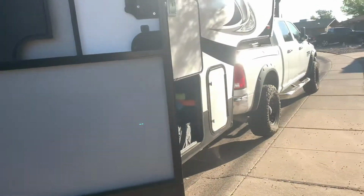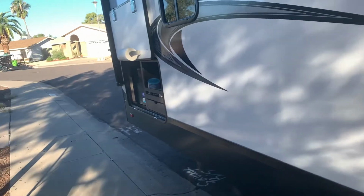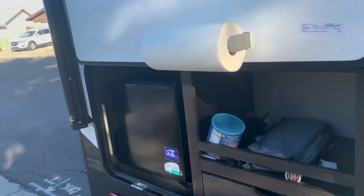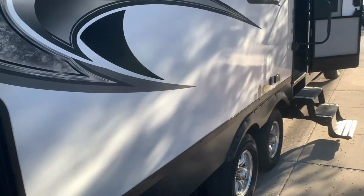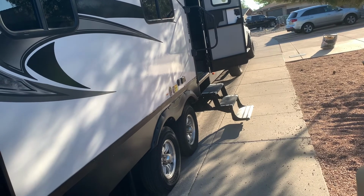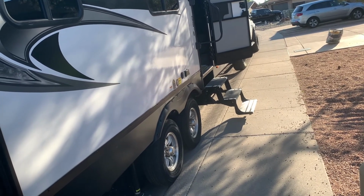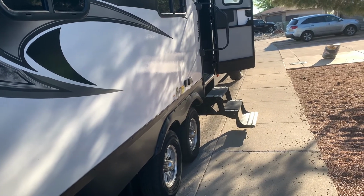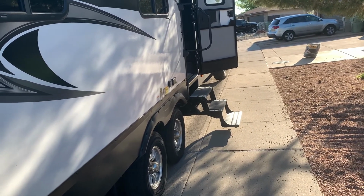We're not full-timers. We're like weekend warriors, or maybe extended weekend warriors, I guess, because we like to do 3 and 4 days. But if we were to ever go full-time, this probably wouldn't be ideal with our family size, just because the pantry's small, the fridge is small, so we would have to go grocery shopping a lot.